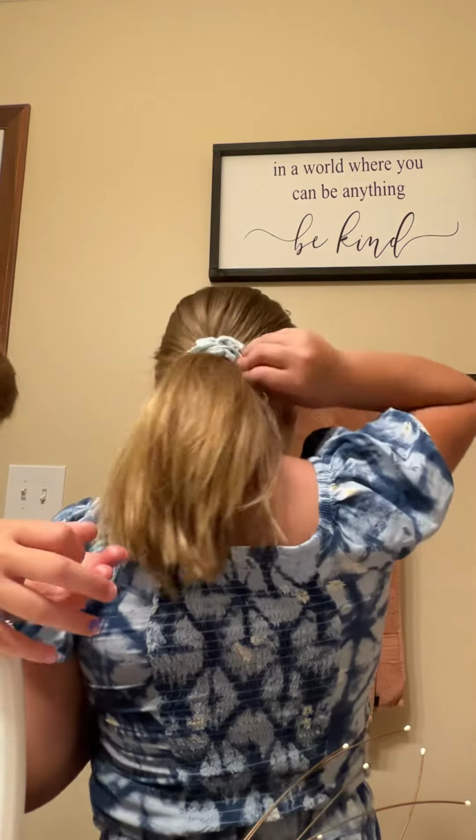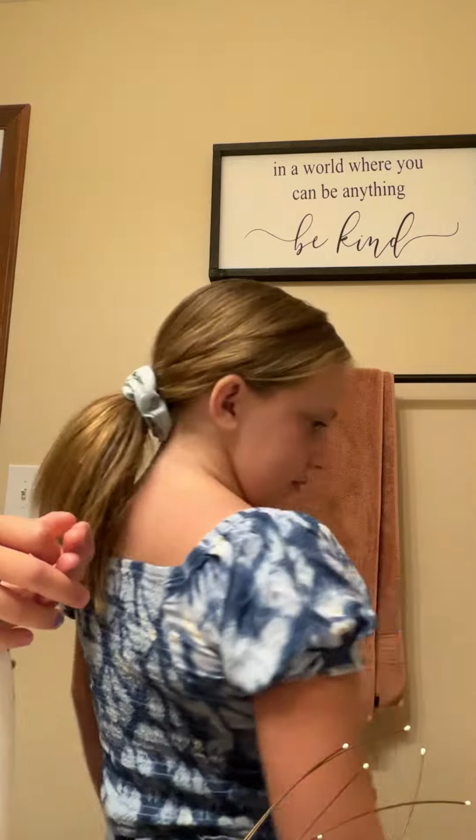Bruh. It's hard to do a pony with a broken arm. I didn't do as good. Did I? Yeah, you did good. Okay. Now I put this on you. Then I put it on you.